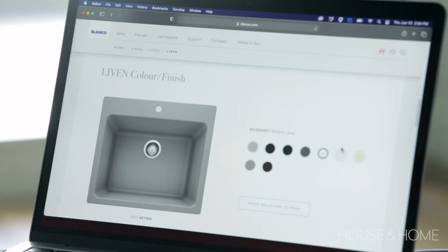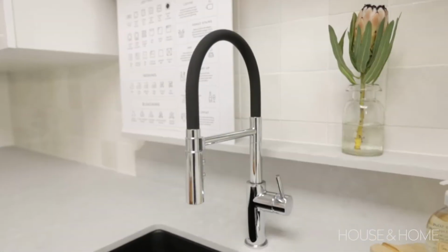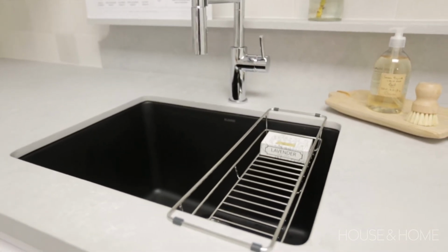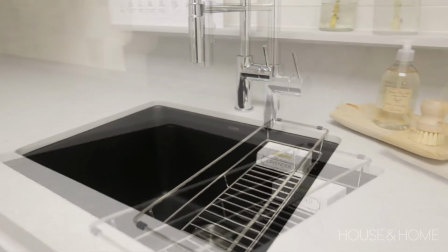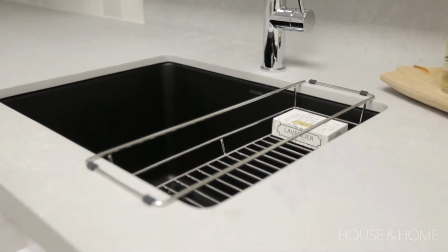SILGRANIT sinks come in 9 different colors, and we chose the coal black because it really complemented that high contrast, really fresh and clean look that we were after for this space. I also love that Blanco sinks have these really beautiful accessories like this tray that keeps things from sitting at the bottom of the sink, and it just cleans up counter space as well.